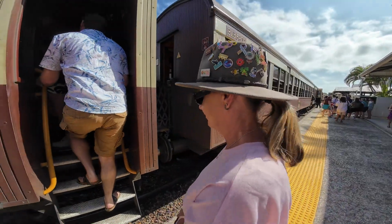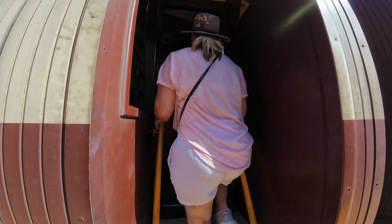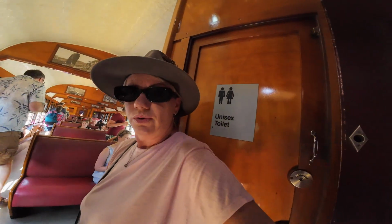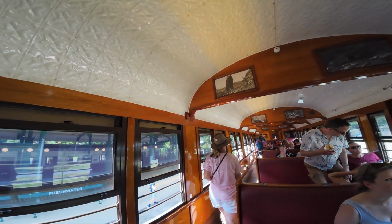On the train. Getting on the train. I'll hold the door. You all right?